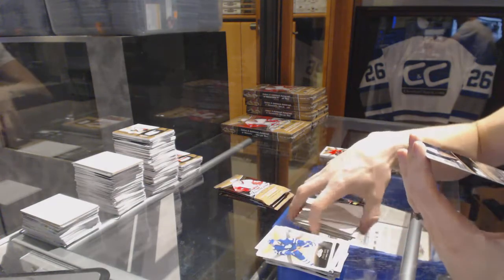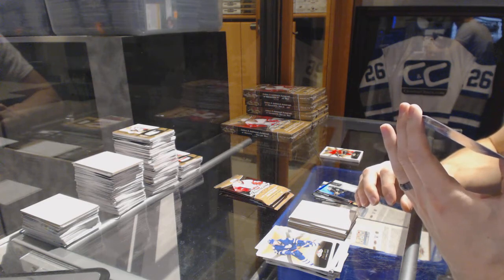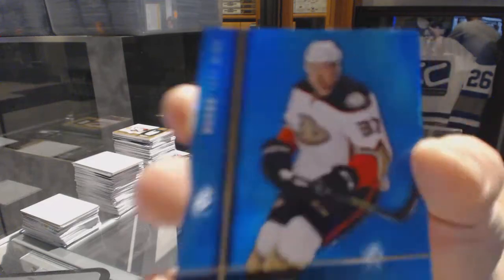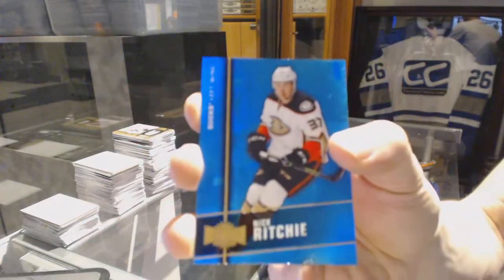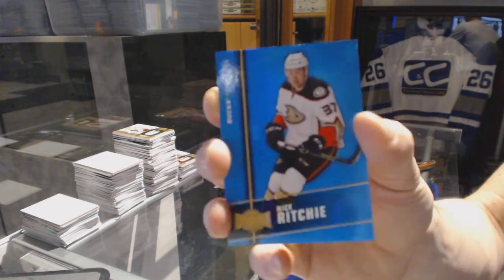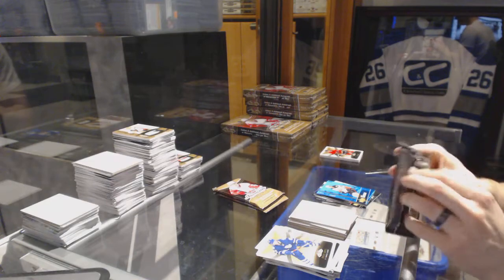Precious Metal Gems Blue, numbered to 50, although the printing on the serial numbering didn't stick that well, for the Anaheim Ducks, Nick Ritchie. Starting somebody a PC of this guy in this break. PMG Blue out of 50 for the Ducks, Nick Ritchie.